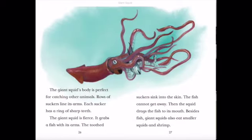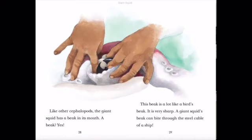The giant squid's body is perfect for catching other animals. Rows of suckers line its arms. Each sucker has a ring of sharp teeth. The giant squid is fierce. It grabs fish with its arms. The toothed suckers sink into the skin. The fish cannot get away. Then the squid drags the fish to its mouth. Besides fish, giant squid also eats smaller squids and shrimp.